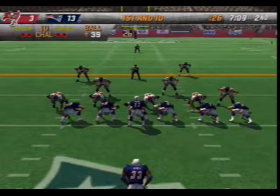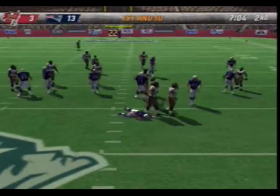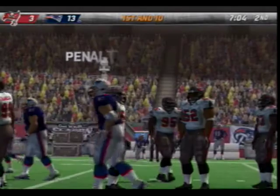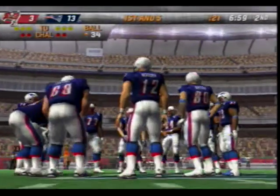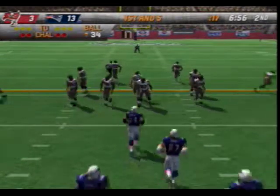Only one man back. He's brought down behind the line for a short loss. Still jumped early. You know, sometimes you think you get the quarterback's rhythm down, then he switches it around on you, and you jump offside. Following the penalty, it's now first and five.